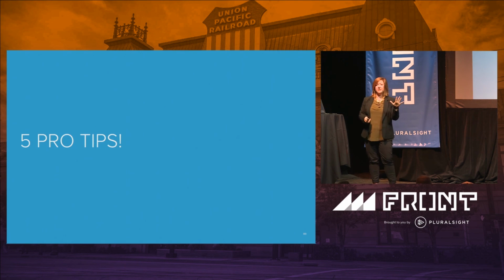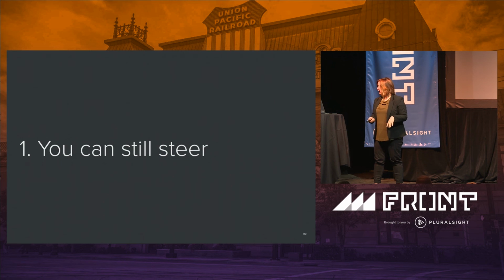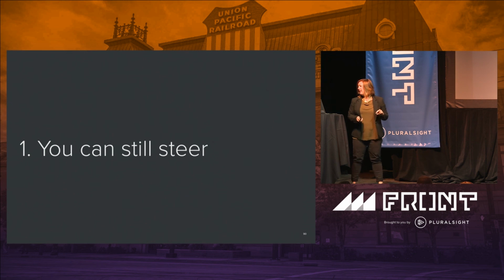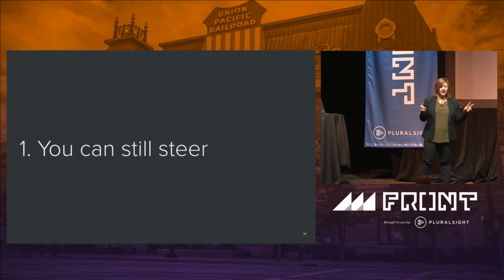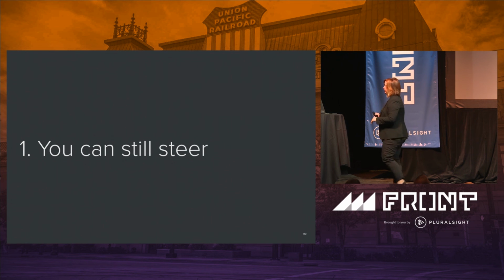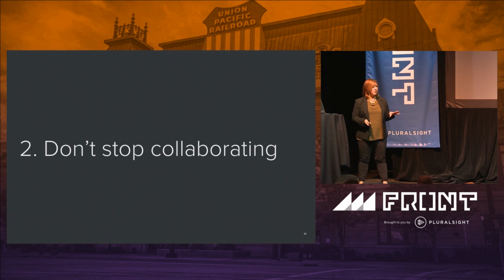So I've got 5 pro tips that I want to leave you with today. Number 1, you can still steer. So don't think that you're just powerless. You can develop dispute techniques. For example, my team used to say, "take it to the streets" anytime anybody was fighting, because it meant that we didn't have enough information. So if we were going to take it to the streets, we had to write it down, and then we had to go and find out the truth, either from talking to customers or from talking to a subject matter expert.